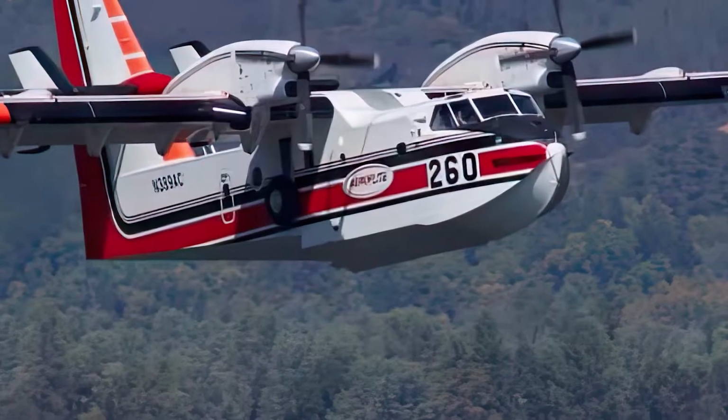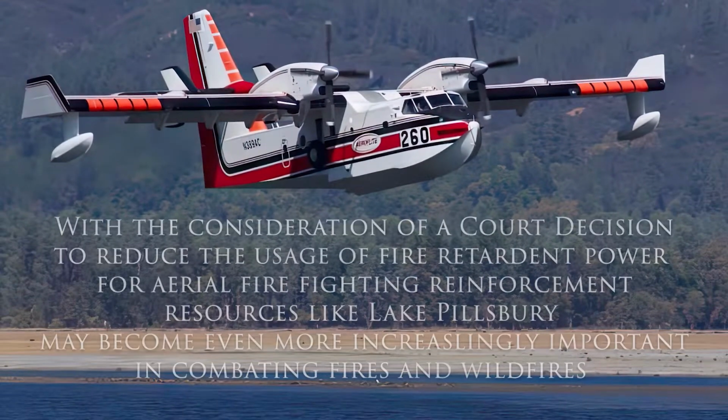So in the event of the dam decommissioning and removal of Lake Pillsbury, logistically it's going to be a little tougher to get water up into that area. It's very remote. One of the nearest large sources of water is Lake Mendocino, and that would be about a 20-minute turnaround time, give or take, depending on the aircraft. Much larger return time than the immediate response we'd get from the lake right there.